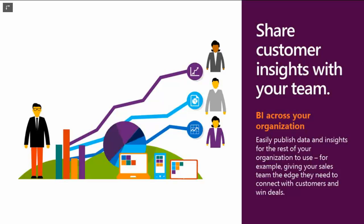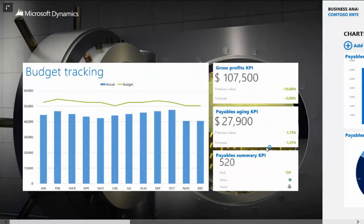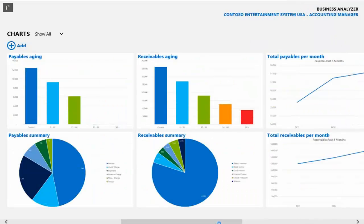I need to collaborate with other team members and share those results, but also maybe take some of the reports and present them to shareholders and stakeholders in the organization, and maybe build out a presentation for my senior leadership team. So let me come in here, and you can see this is my Windows 8 device, and here's Business Analyzer as the app. And here's that budget tracking report.